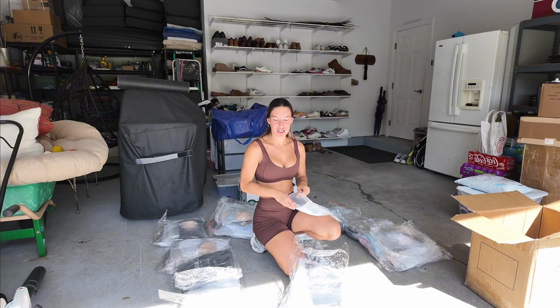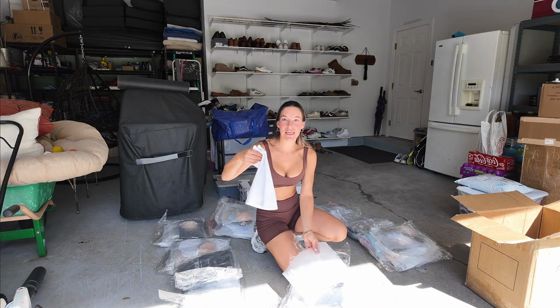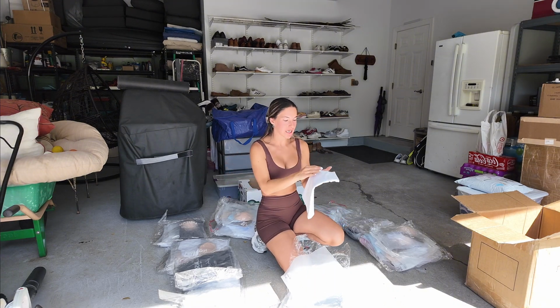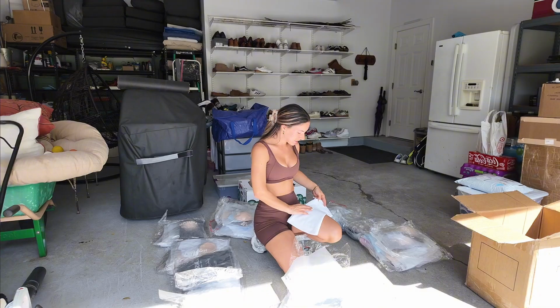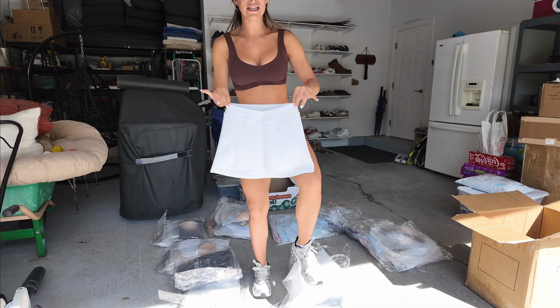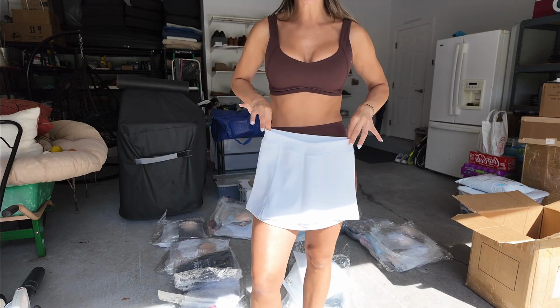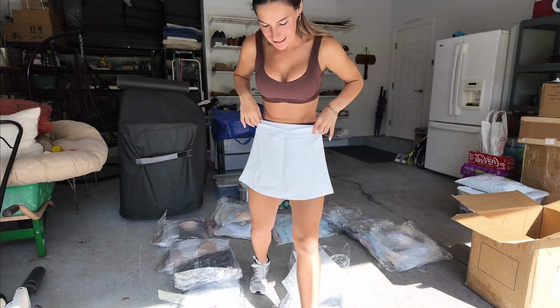Let's go through it. I have to show you guys this product too. This is going to be the only other sneak peek I'm going to put in here. I am so stinking excited about this product. We've only ever launched one skirt before. It was the Serenity skirt. And we wanted to launch another skirt, but have it be a little bit less sporty. This is the Luxe Fitted mini skirt. And it's a mini fitted skirt, just like the name says.